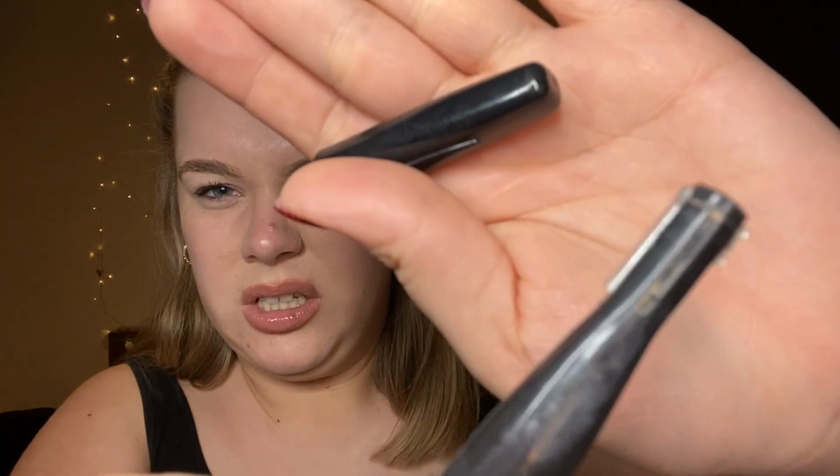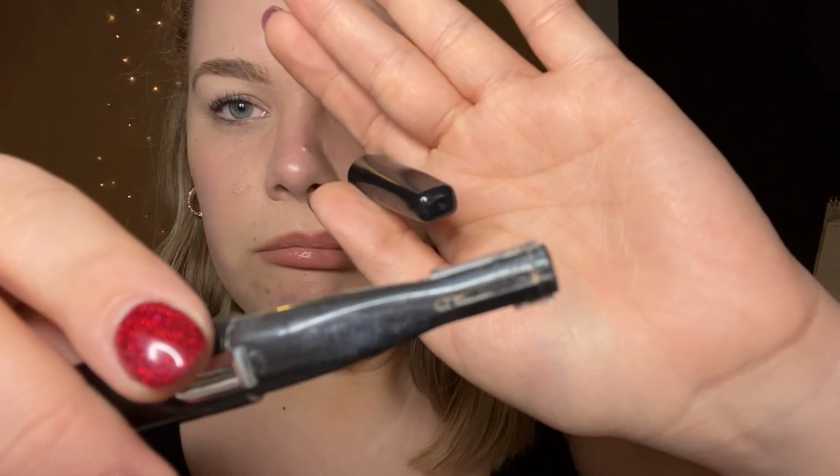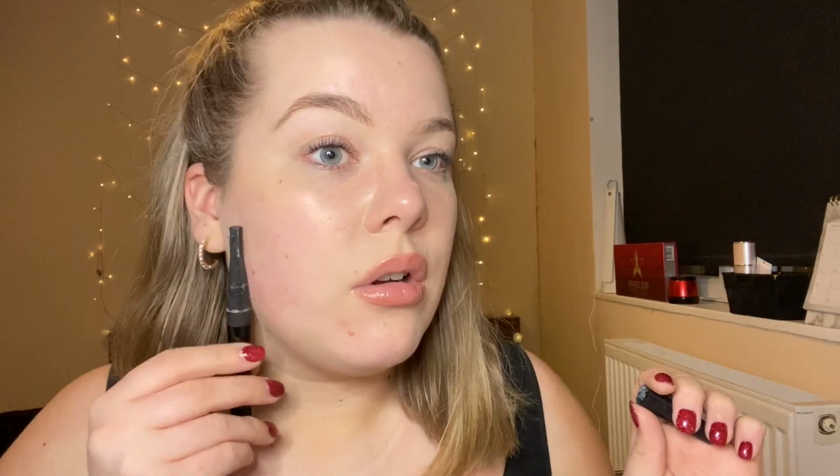To take mine off, I normally use one of these. I got this in Asda, and you turn it on and it's like a little, I don't know if you can see that. You see it? But yeah, I normally just use that and it just goes along and gets it all off. But I do quite like the idea of the little razor things. So yeah, thank you very much.